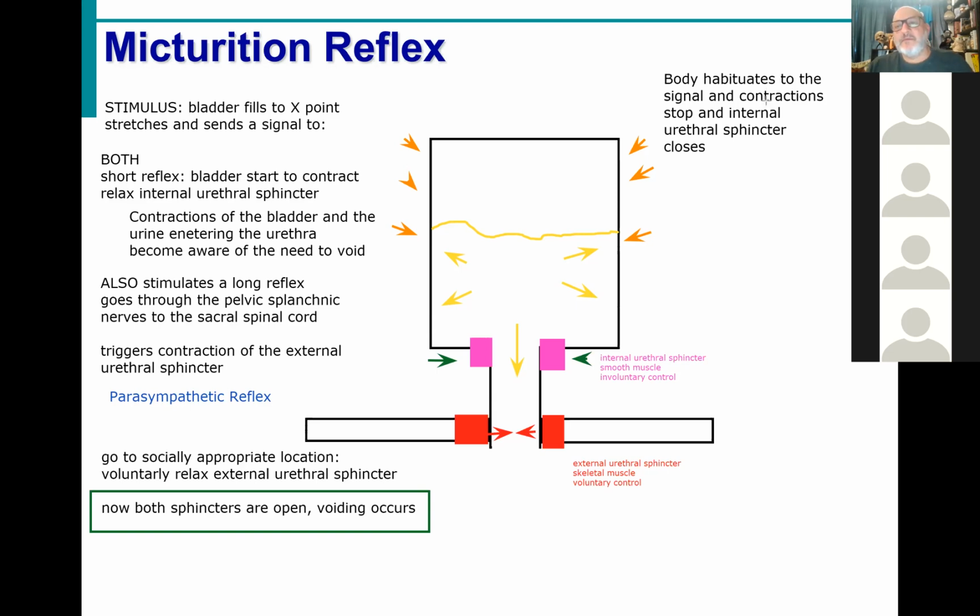Now, again, habituation occurs, but as that habituation occurs, our bladder continues to fill. And as it continues to fill and push stronger, the contractions become more powerful. And eventually, can the contractions become powerful enough to force the urine out, whether you release the external urethral sphincter or not? Yes, absolutely.